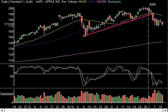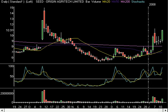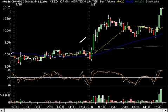Right off the bat, we had Seed. Seed was a huge play again today. Look at this late day run. All right, it was up all day, traded in this beautiful range here. All right, and just looking at the chart here, you can see again these parallel lines. All right, and what happened with this?